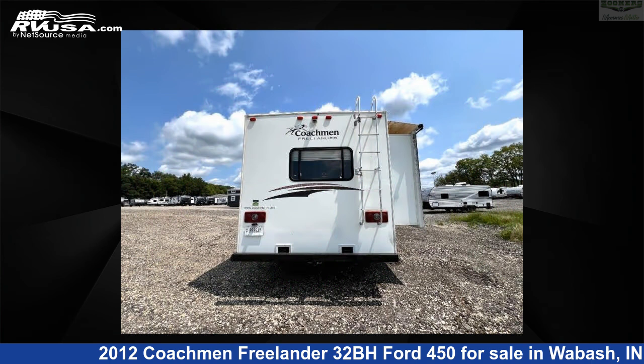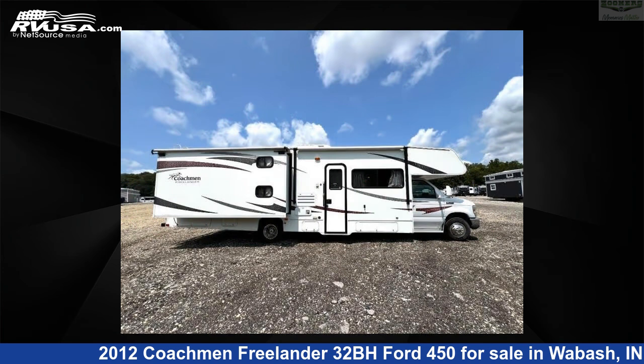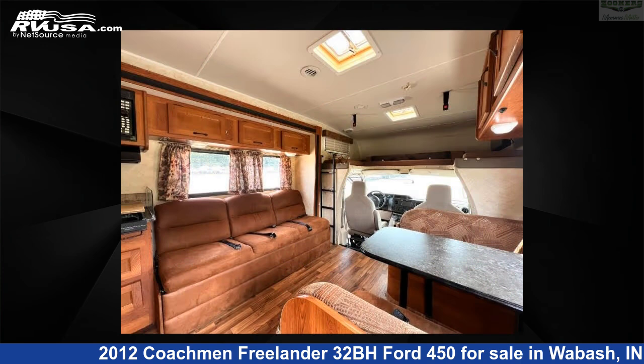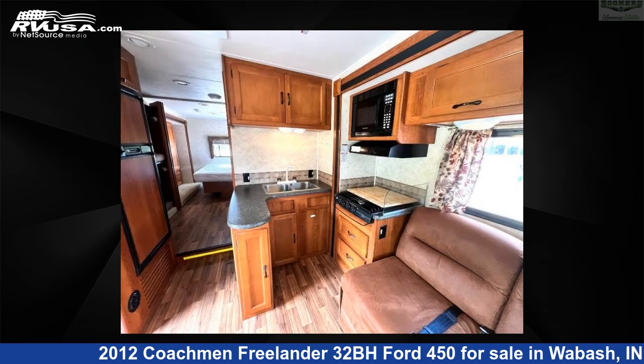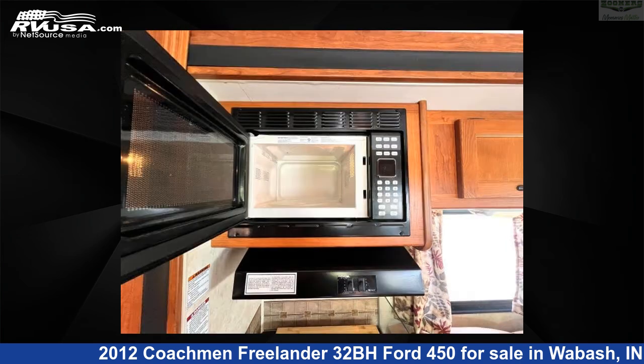This used Coachmen is 32 feet 0 inches in length and features sleeps 9, slideout, and 50 gallons fresh water capacity. The floor plan layout of this Class C features bunk over cab, bunkhouse, rear bedroom. This 2012 Coachmen Freelander 32BH Ford 450 is built on a Ford 450 chassis.